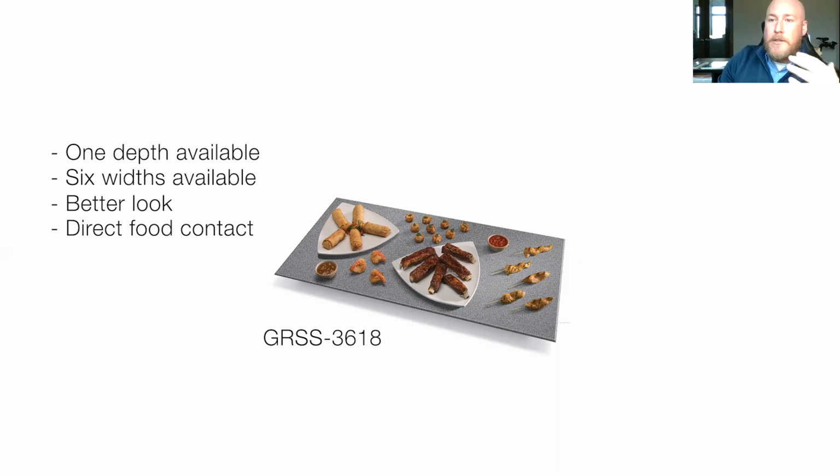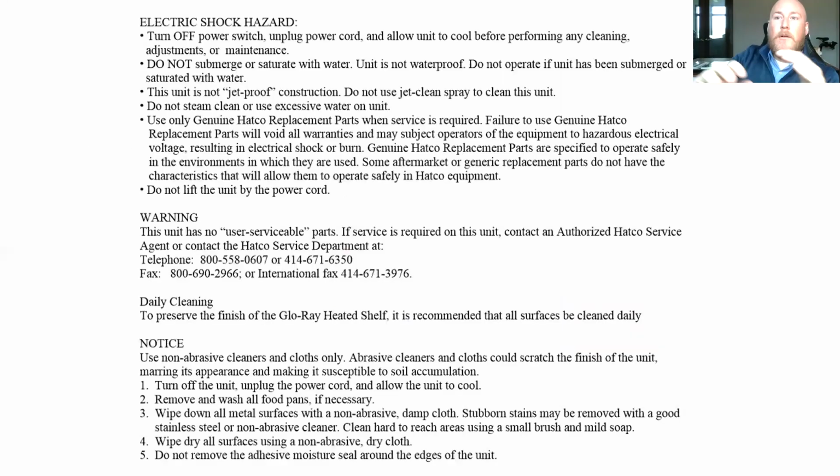I'm not going to be trying to just make something fit because I like the look a little bit better. If I need the extra space, if I need the extra depth, that's what I'm going to be looking at, the GRS. So now let's talk about the care. And these are the pieces that I really want to talk about. When you have a portable unit, you have all sorts of things going on here, right? When you talk about cleaning it.